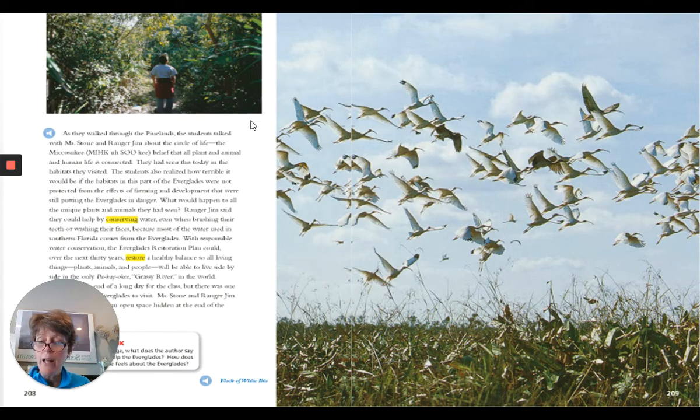Ranger Jim said they could help by conserving water, even when brushing their teeth or washing their faces, because most of the water used in southern Florida comes from the Everglades. With responsible water conservation, the Everglades Restoration Plan could, over the next 30 years, restore a healthy balance so all living things, plants, animals, and people, will be able to live side by side in the only Pa-hay-okee, grassy river in the world.